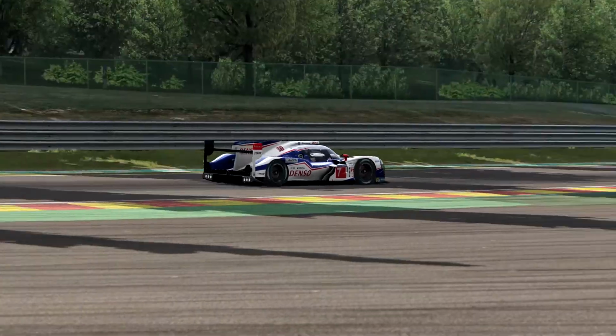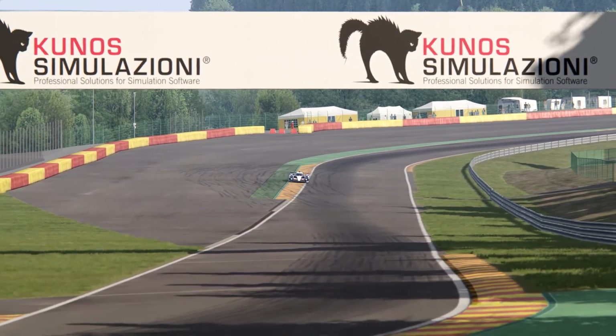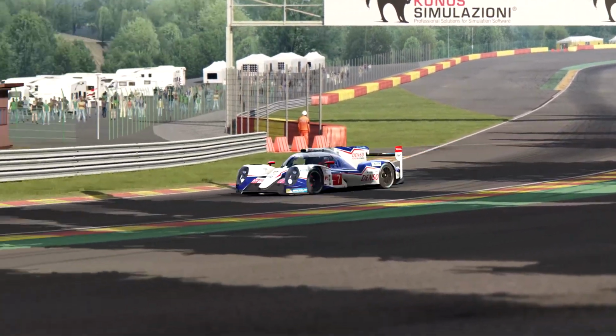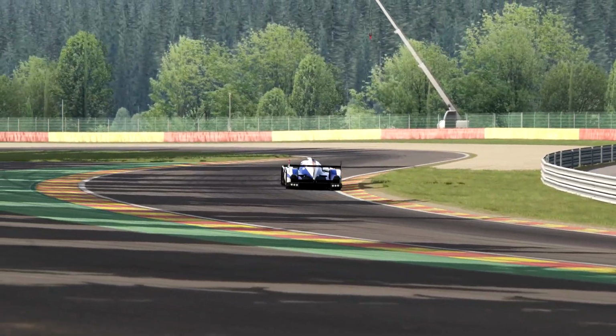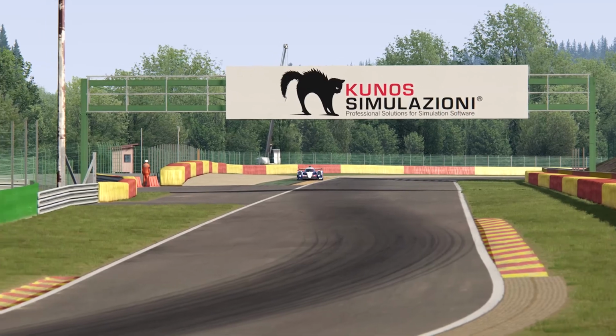On the other hand, this dependency on electric power means you have to be a bit creative to correctly manage the ERS deployment for fastest laps. I found manually controlling the ERS worked best, but on low preserve it also worked well too. So I have half a tank of fuel, medium tires, so let's set a lap.